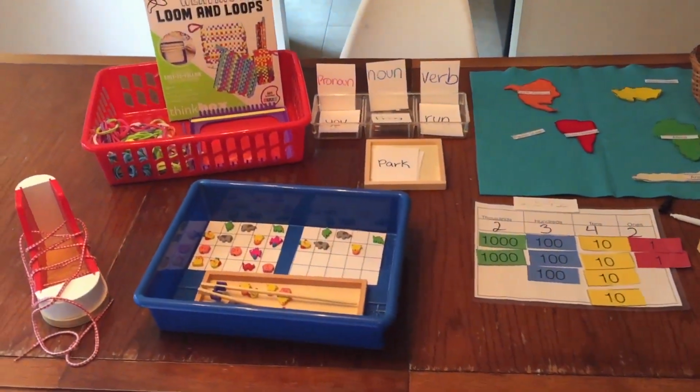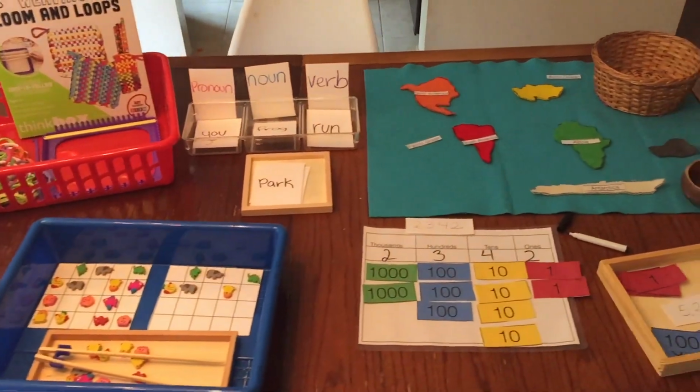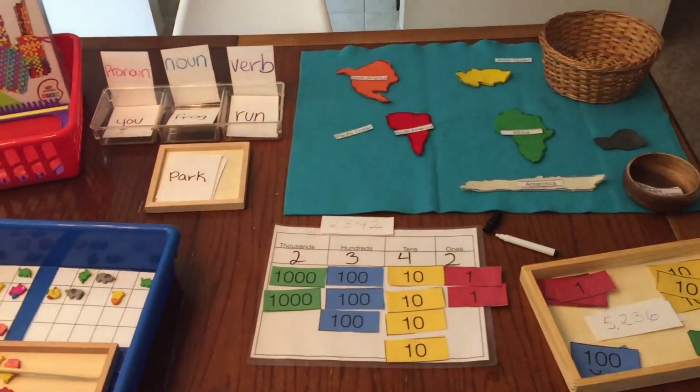All right, guys, I just wanted to show you what I have here for my first grader. Now I'm going to show her trying some of these out. Let's go.